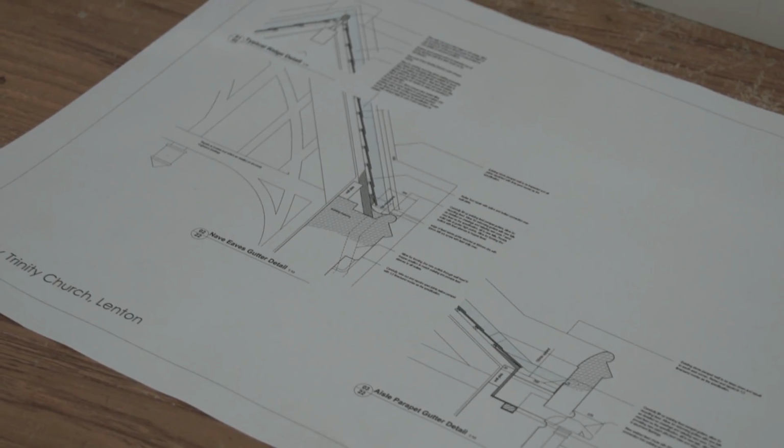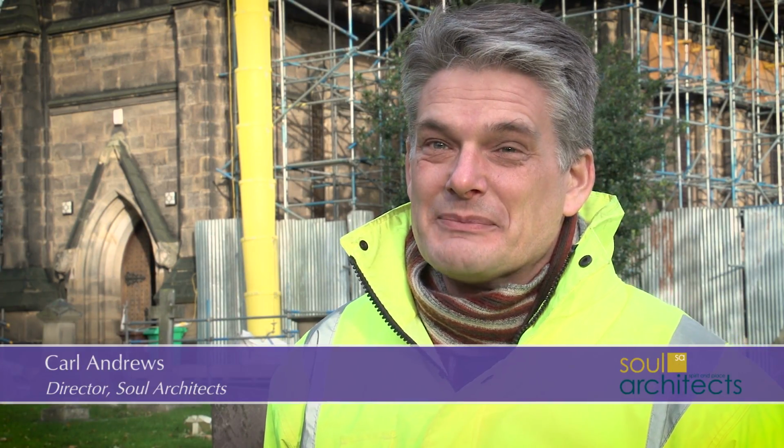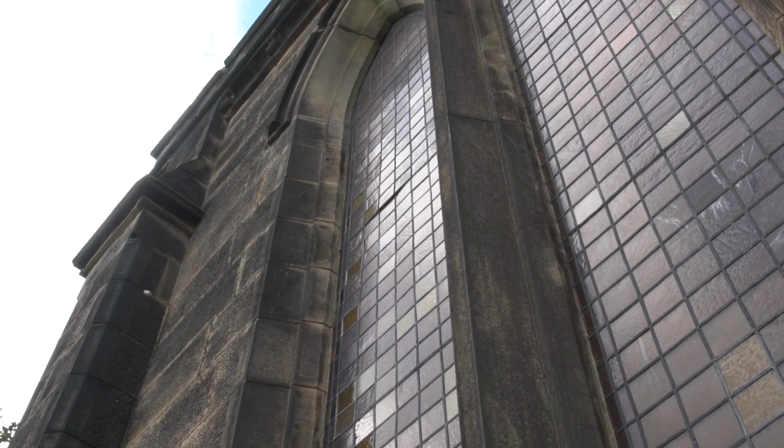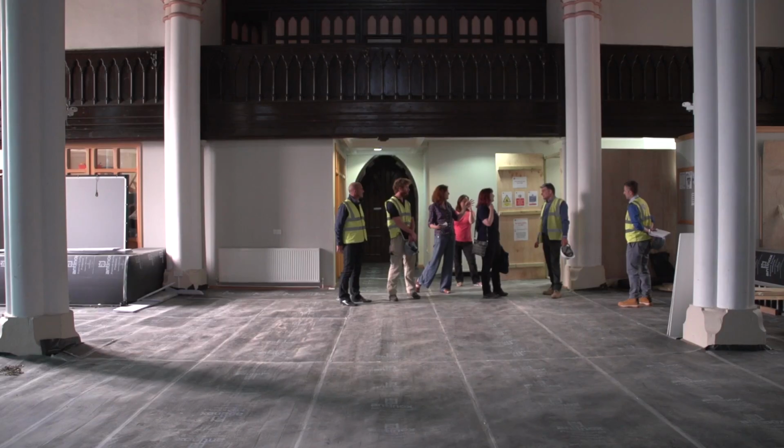So part of the Heritage Lottery Fund application involves appointing an architect for the project, separate to the church architect. And so a key element in appointing that person, which was Carl Andrews, was looking for someone who was going to actually be able to provide us lots of support in the project management as well. It's always exciting to be involved in projects like this. It's a wonderful church, it's fairly prominent, it's a bit of a landmark, isn't it? So it's something nice to be associated with. And the church team are a joy to work with.